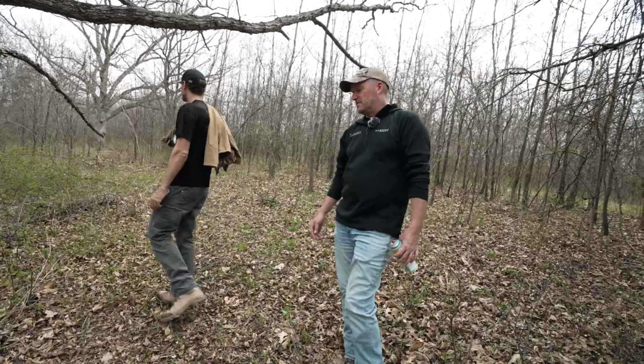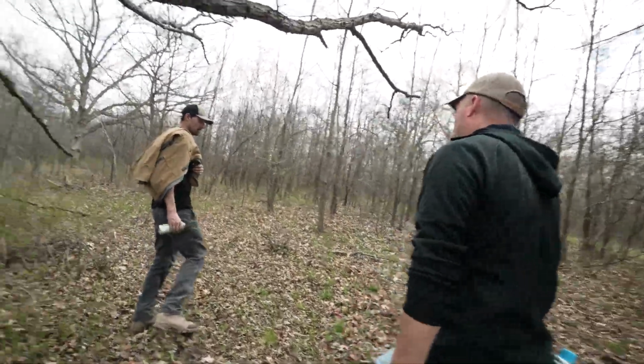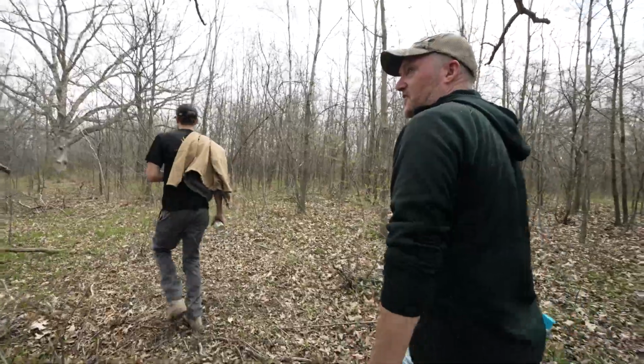It's crazy, really. Especially on the other piece that we've got over here. It's got taller fences than this. It's got 6 and 8 foot fences in it, which is crazy.